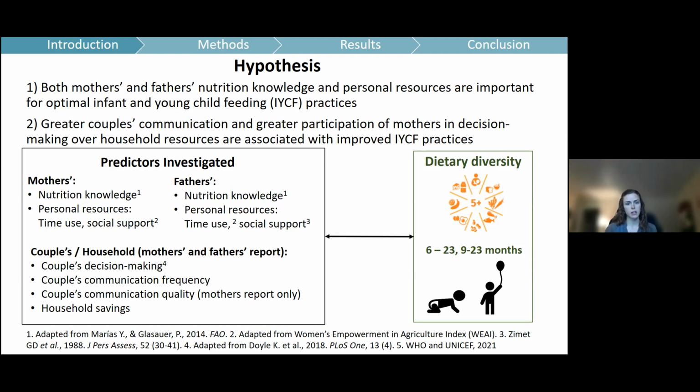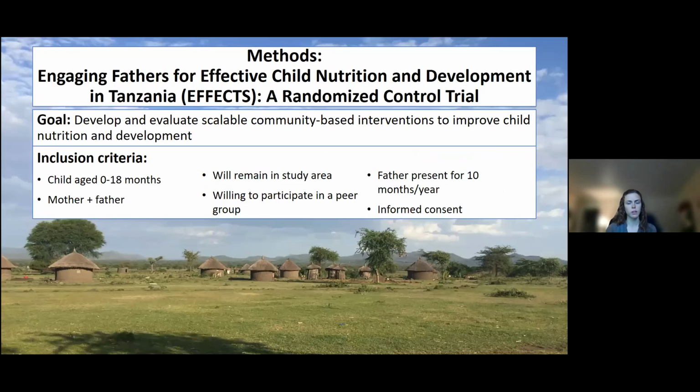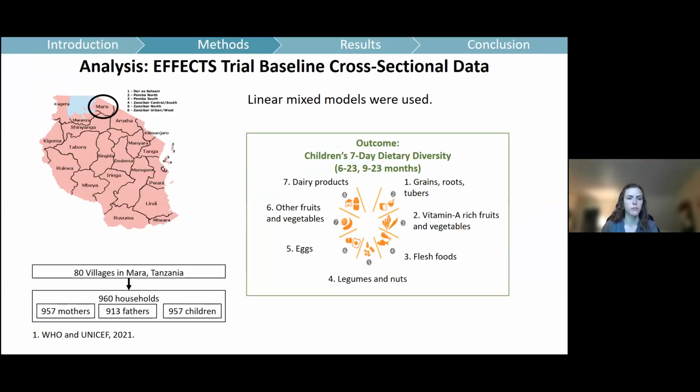I look at dietary diversity among children 6 to 23 months, and then also the subgroup of 9 to 23 months. As mentioned before, this is from a randomized control trial in rural Tanzania, called EFFECTS, Engaging Fathers for Effective Child Nutrition and Development. It was basically for households with a young child under 18 months where both parents were present in the home for most of the year.